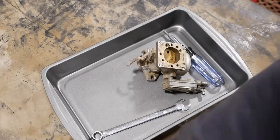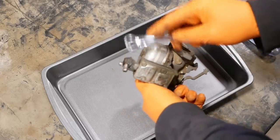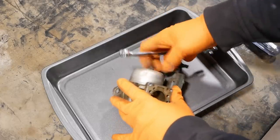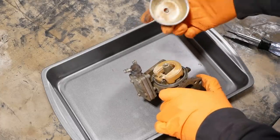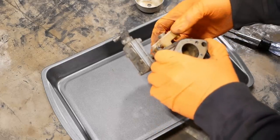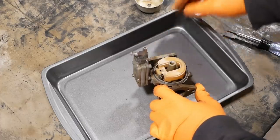Good thing I bought this old bench, so we got a nice clean place to work on this carburetor. Looks like JB Weld on the elbow there. It's never a good sign. Hey, that looks pretty good. And the float's not stuck. At least it doesn't appear to be.